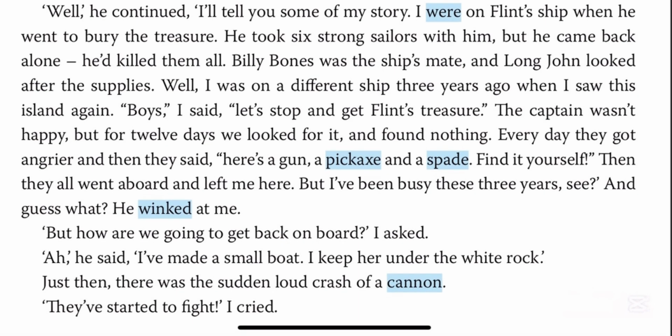Every day they got angrier and then they said, here is a gun, pickaxe and a spade.